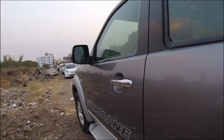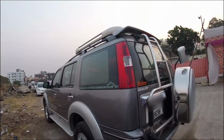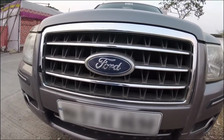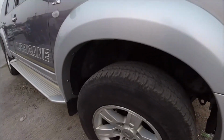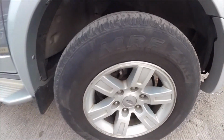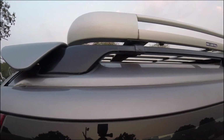Endeavour 2015 to 2020 is available in 6 colors: Diffused Silver, Moon Dust Silver, Diamond White, Sunset Red, Absolute Black, Smoke Gray. This Endeavour comes with power steering, power windows, front anti-lock braking system, air conditioner, driver airbag, passenger airbag, fog lights, front, alloy wheels, multifunction steering wheel. It has wheelbase of 2,860 mm, ground clearance 210 mm, curb weight 1,879 kg, fuel tank capacity 71 liters.